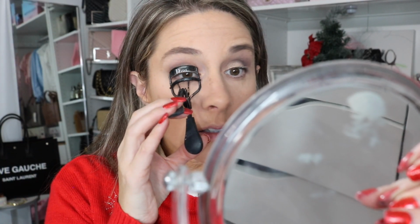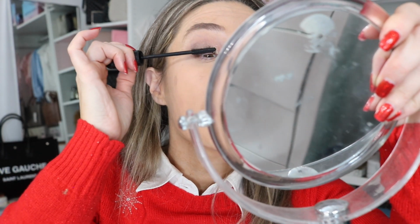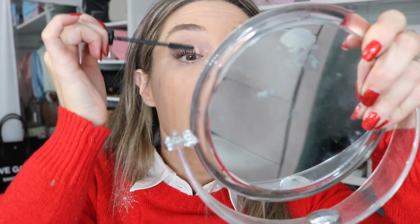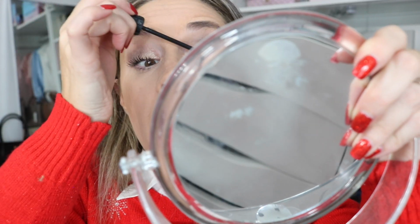Okay, and then I go in with mascara. So I'm going to curl the lashes with my Dior eyelash curler. And then I'm about to share with you the world's best mascara. It is the Bad Gal Bang. I'm running low. I need to get another one, but this is just fantastic. So I will just start at the root and I will wiggle like so. See that? It's so good. Because of this wand, it really grabs onto the lashes.